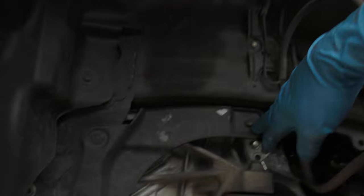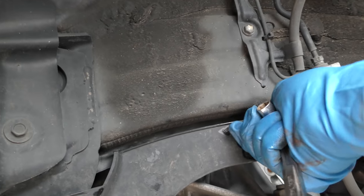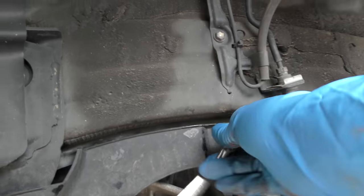But since there's no dipstick at all, how do you put it back in? Well, you got to take this crap off. That's why we took the wheel off. We got to take this plastic stuff off. This one bolts off. Kind of rusty. Been sitting there a while. Ooh, that thing's on there tight. I still can't even turn it with my fingers.